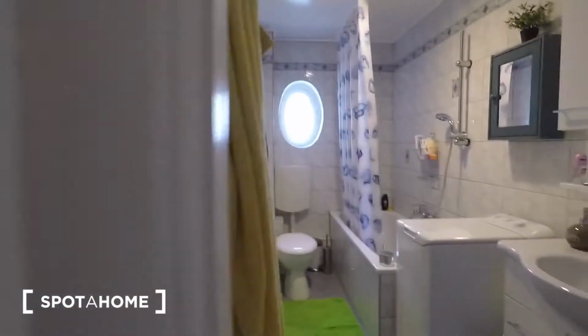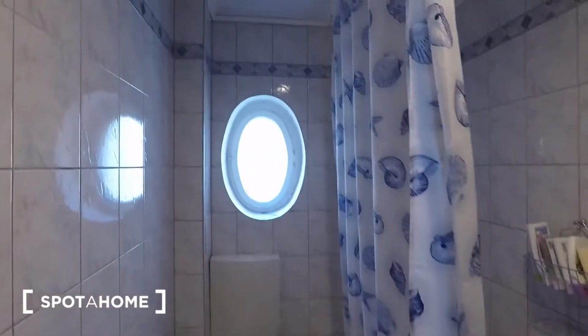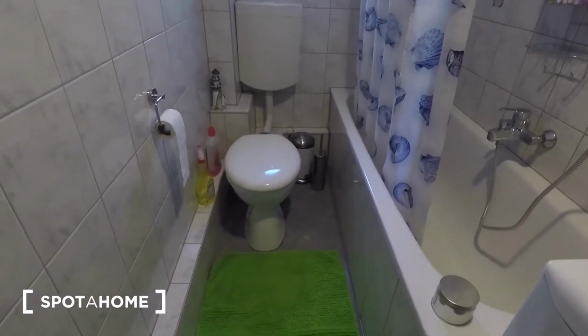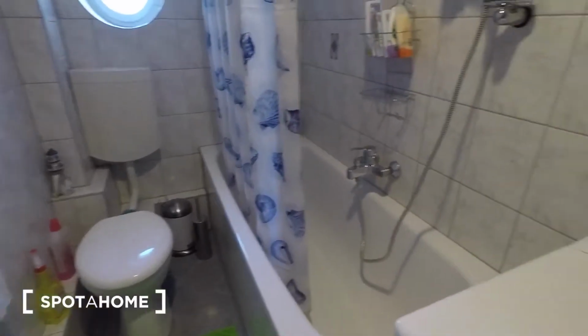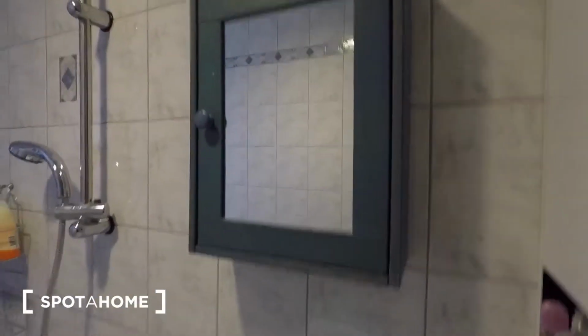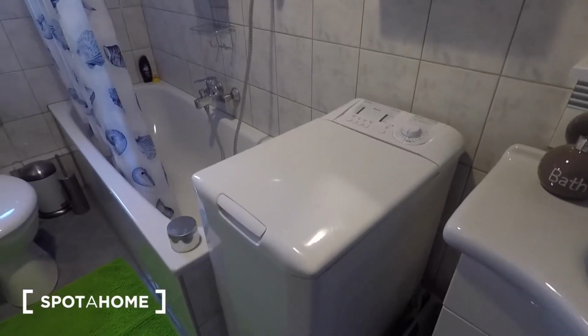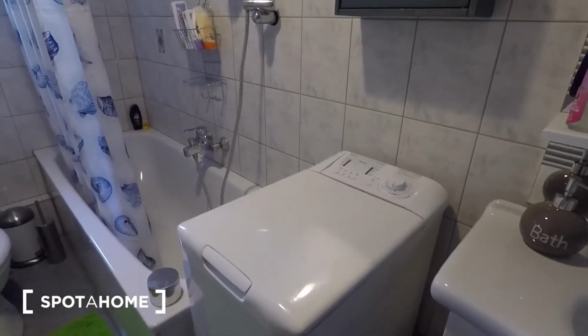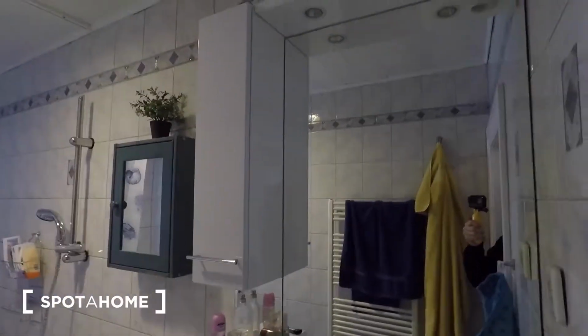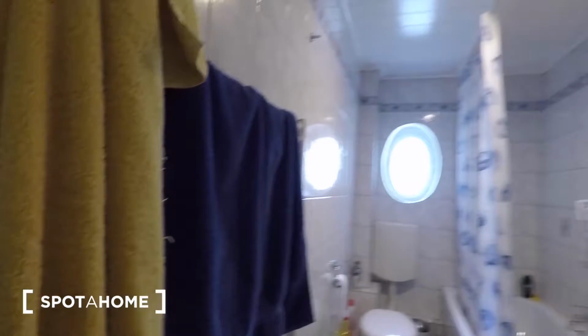Next up is the bathroom. Beautiful windows. This is an old building. You've got a toilet at the end, a bathtub, shower head, and this would be privately for you as a tenant to use that cupboard. And you've got your top loader washing machine here. You also have a large mirror and a cupboard underneath the sink with plenty of drawers, but that would be private for the landlady. You've got a heated towel rack.